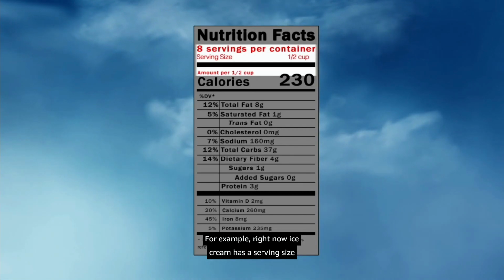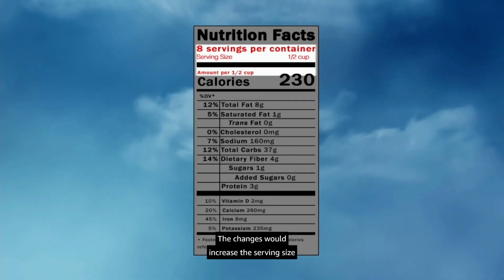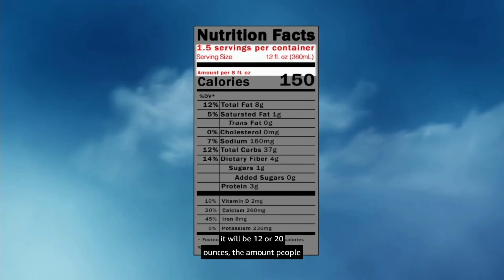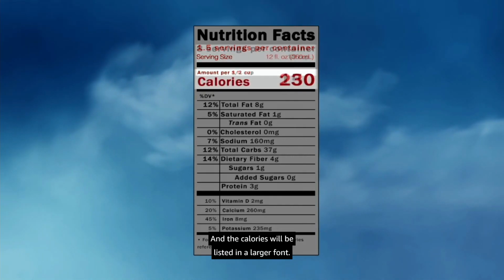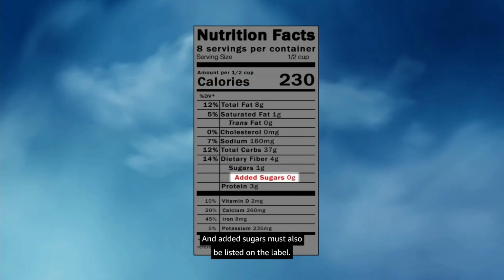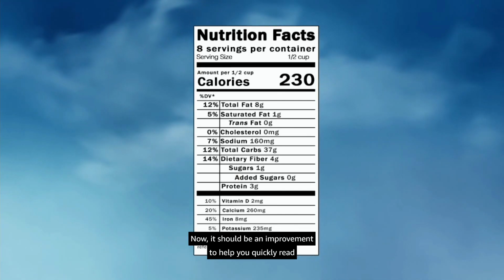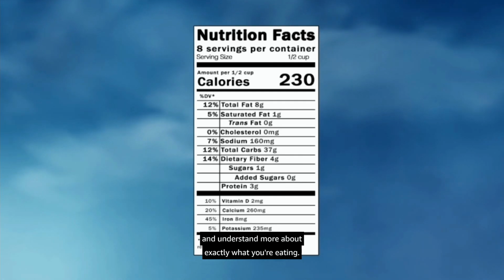For example, right now ice cream has a serving size of just a half cup. The changes would increase the serving size to a more realistic size of 1 cup. Likewise, for soda, instead of an 8-ounce serving, it will be 12 or 20 ounces, the amount people typically eat or drink. And the calories will be listed in a larger font. And added sugars must also be listed on the label. And there will be other small changes to reflect current nutrition and food science. Now, it should be an improvement to help you quickly read and understand more about exactly what you're eating.